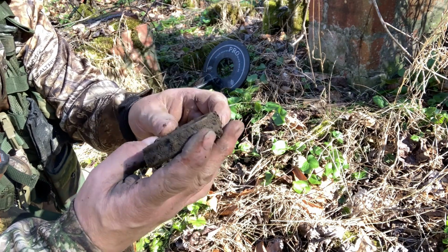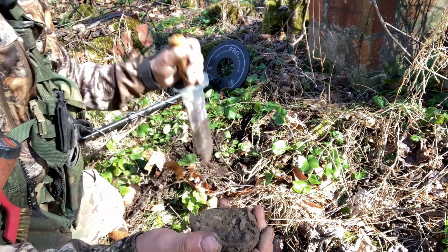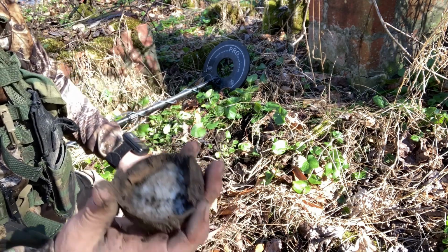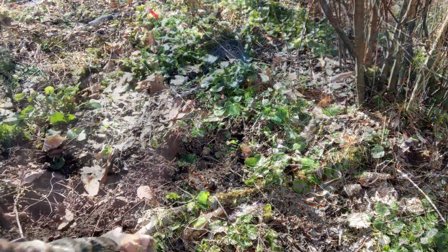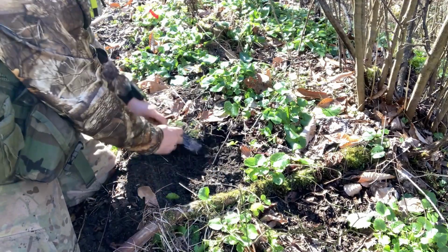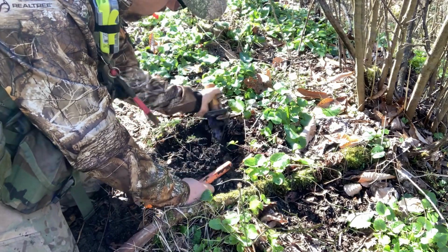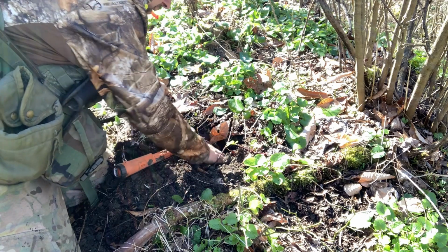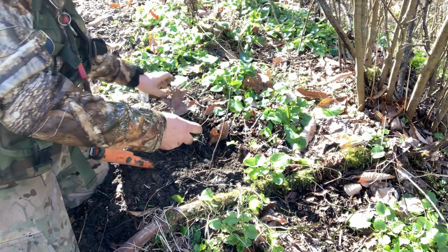Look at that. It has the glass inserts. That's one of the old ones for sure. Right here beside it. Still digging at that same target right there. Yeah, they're pretty good. Right here. Yeah, another canning jar lid. Place is full of them.